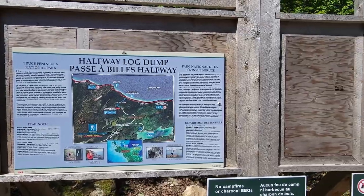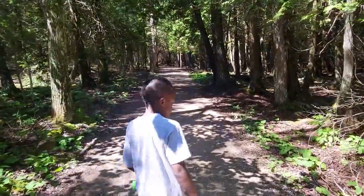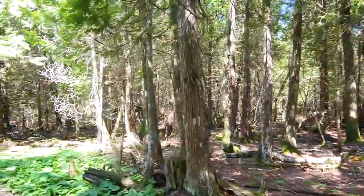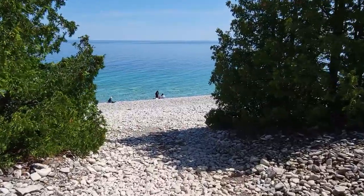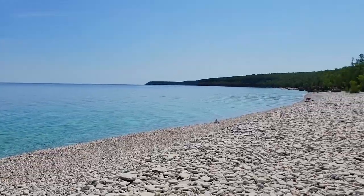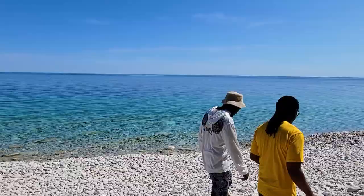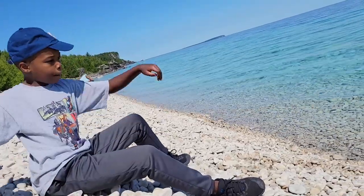The distance from the parking lot to the beach is about a 1 kilometer walk, but we just took our time and enjoyed the long winding trail. Here's a little tip. Make sure that you book your parking pass online before heading to Bruce Peninsula Park, but I'll get into more details about that a little later. The crystal blue waters along Georgian Bay and the pebblestone beach were truly a sight to see. Who knew we had water this blue in Ontario?